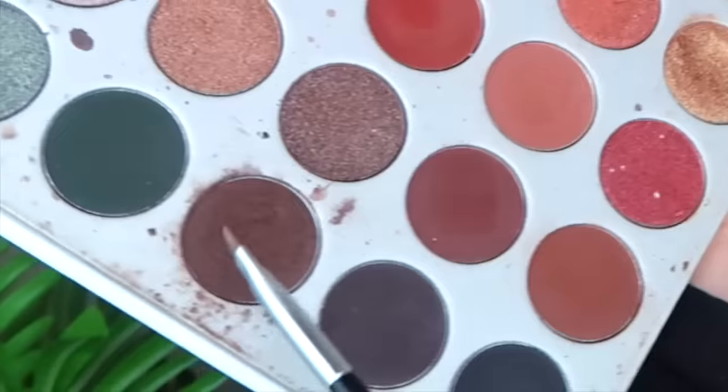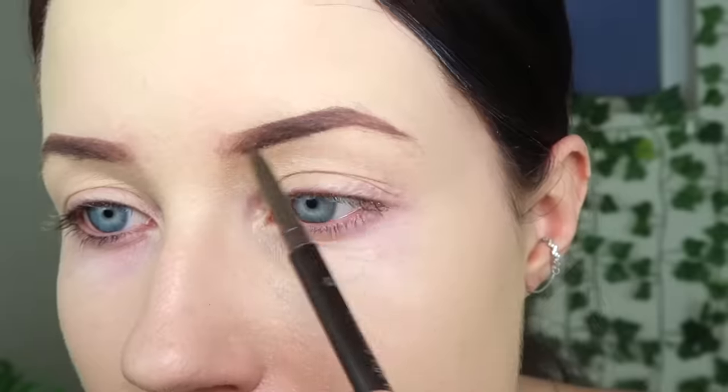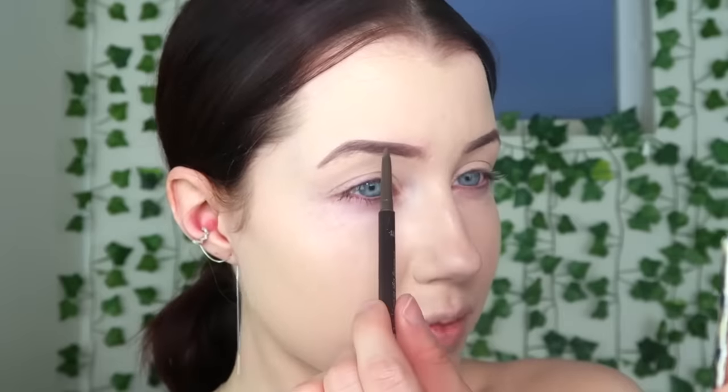I love to use this shade right here. Let me zoom you in a little bit. So then, I also use, does it say Tude House Drawing Pencil? Yeah, I gotta pluck my eyebrows. She is not looking cute. Look at this one. Look at all that hair at the bottom.